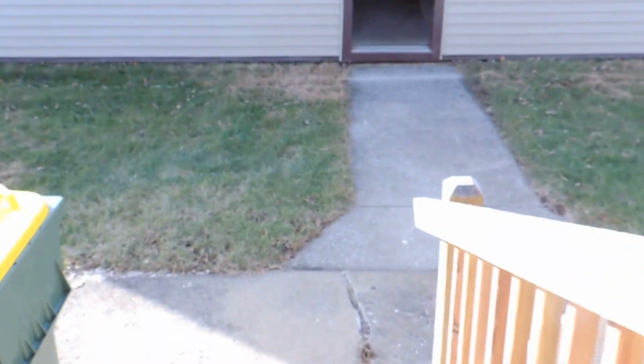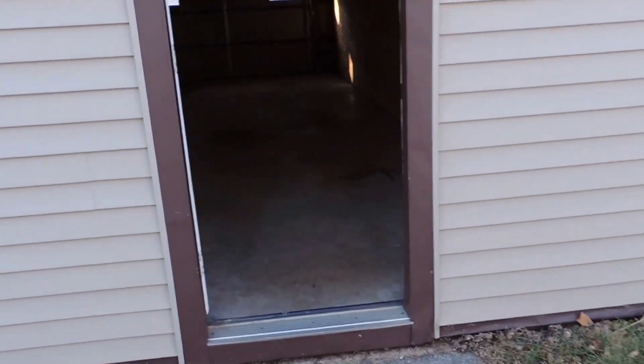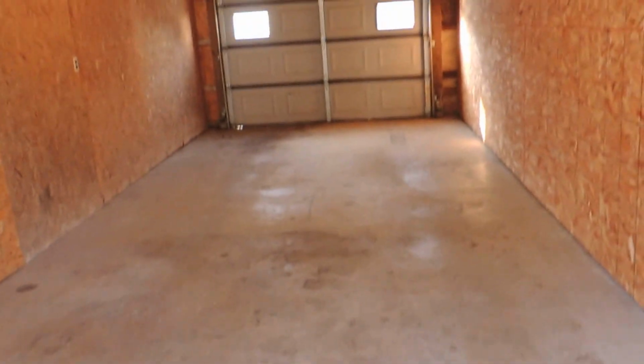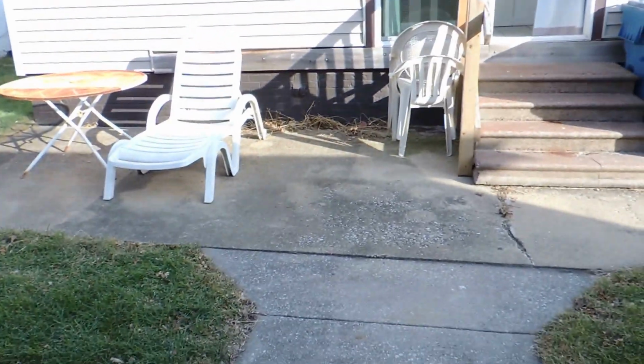I'm going to go out back and show you the garage, but laundry area is back through here. Washer and dryer included. And nice big garage here, one car. Nice little porch here.